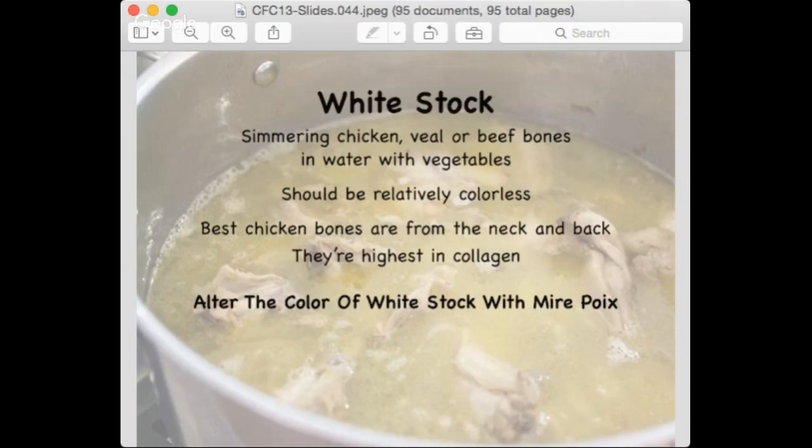You can also alter the color of the stock with the type of mirepoix that you use. If you put more carrots in your mirepoix, you're going to have a much brighter stock. It doesn't turn orange, but it has kind of a reflective quality to it. It's brighter, but almost imperceptible. Add some celery to your stock and it'll give it a little greener look. Add onion skins and you get a darker look.